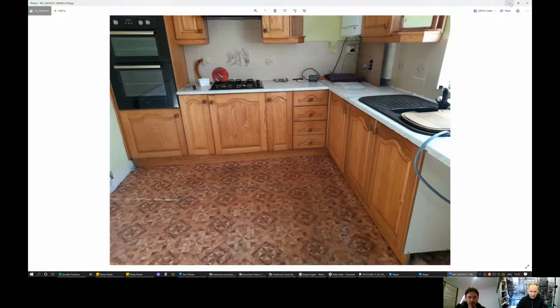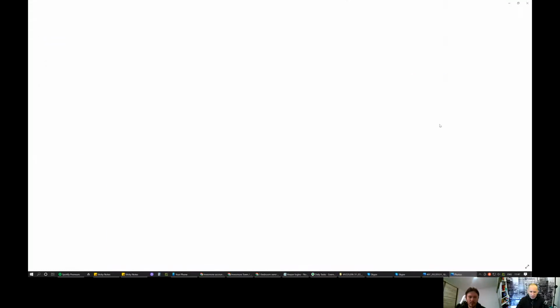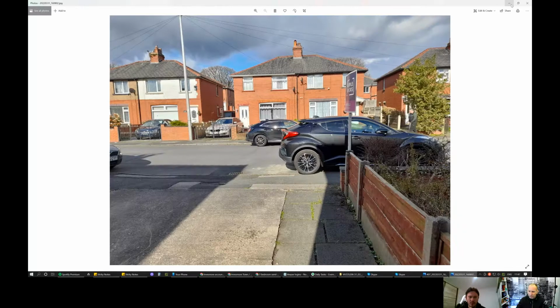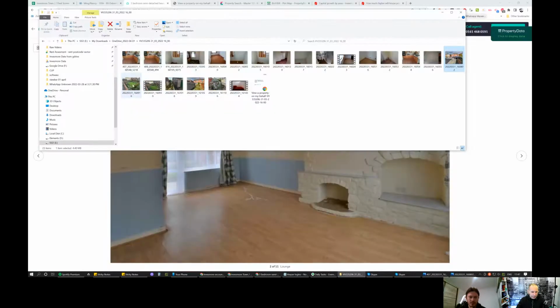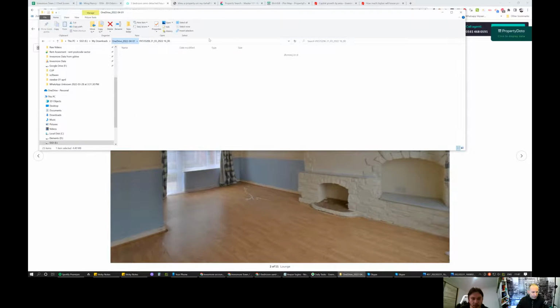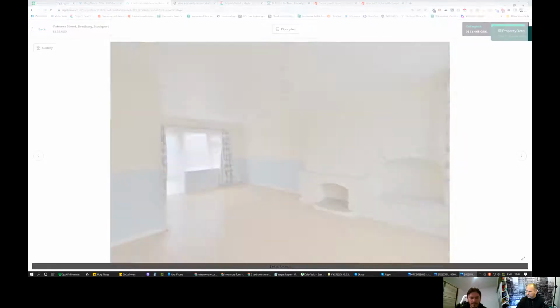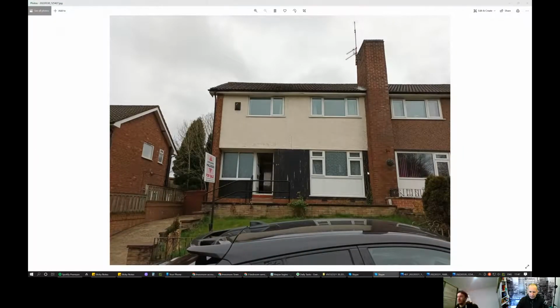Is this the same property? Is it? I don't know if it is. If it's not, then it's annoying. Yeah, let's see. 89 Osborne Street. Okay. It's just it really messes up the flow. I can open the viewing particularly and speak about it. Oh, I think I've got it. Okay. Yeah, right. Okay. Relief. All right. It's just we have to download these massive files and it takes ages.